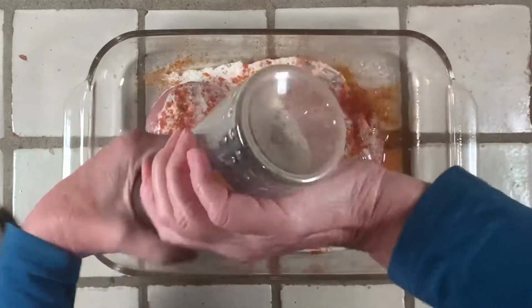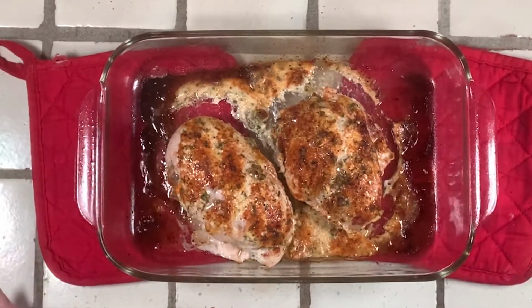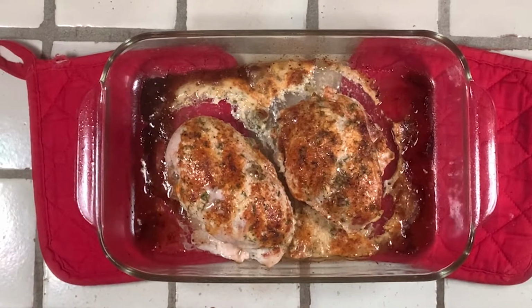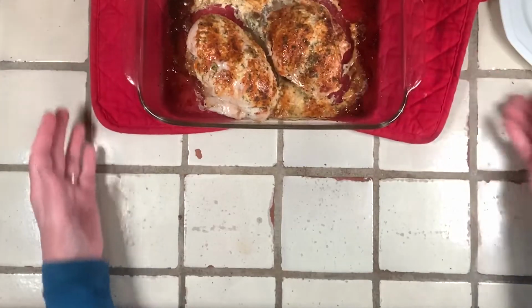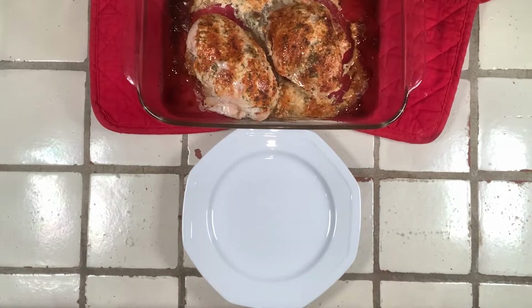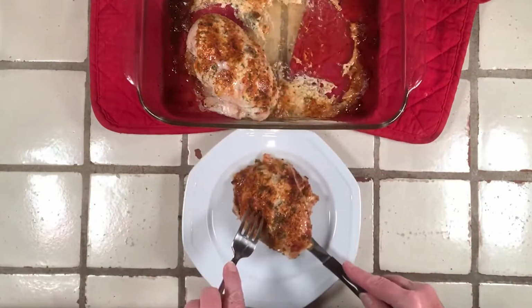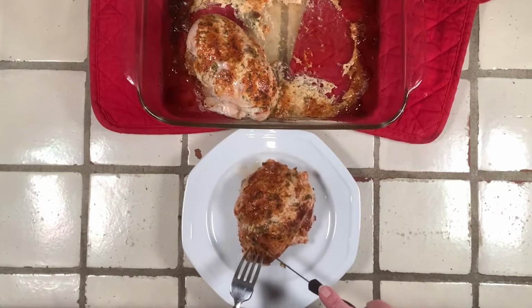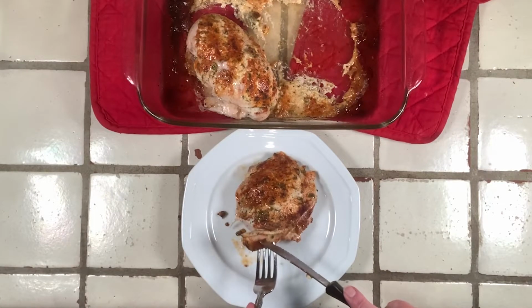Bake in a 400 degree oven until your thermometer reads 165 degrees Fahrenheit. And it's done. Listen to that sizzle. And isn't it gorgeous? It is moist and tender.